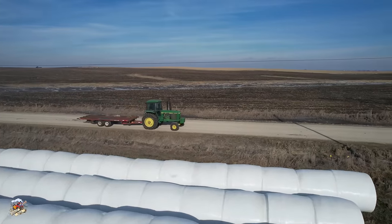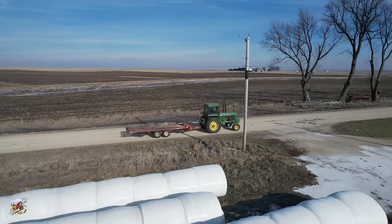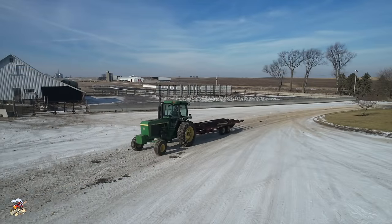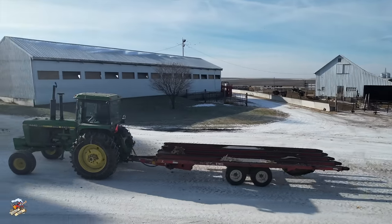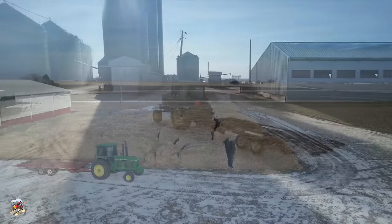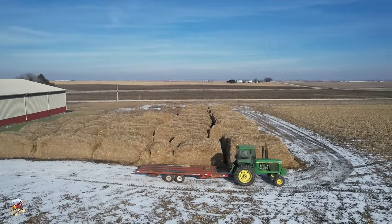And here they come with their John Deere 4440 tractor and their Heston Stack Mover 60. So he's going to go around the barn here. He's going to pick up a stack, and then they're going to take it in that barn we just watched them clean out. They're going to push that stack off and bed with it. They only had to use one stack today to bed with, so I only got the drone shot here.